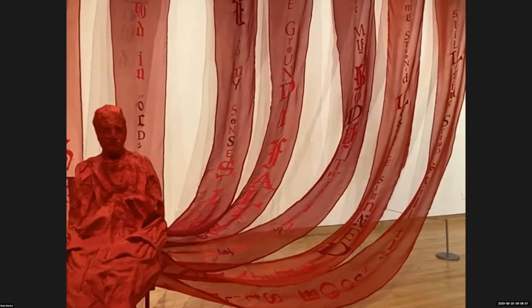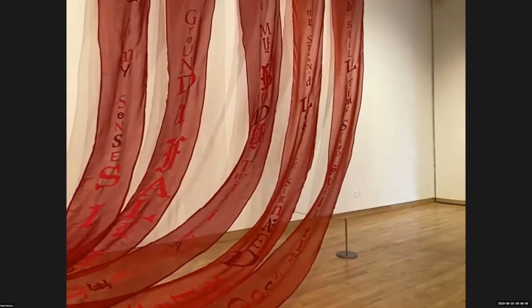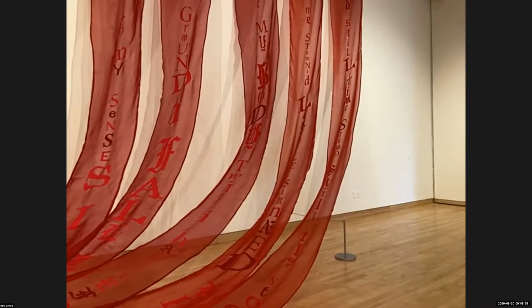So then we're gonna, as Allie finishes giving you some more images of that piece, we're gonna move around to a different use of fabric.